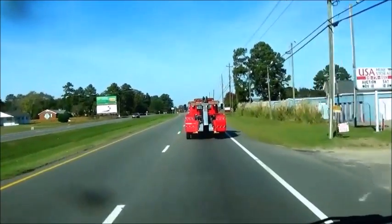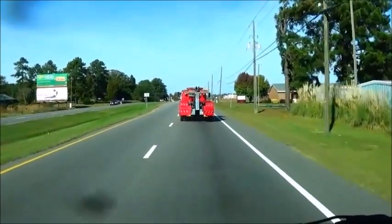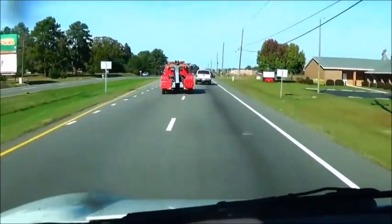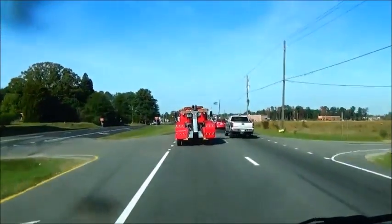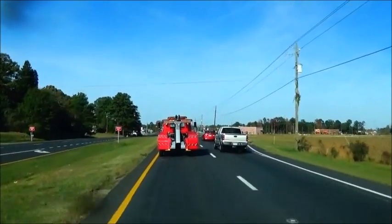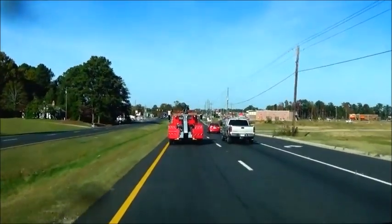Not on my own truck here. Got Jordan, my son, in front of us. Street Drive 64. We're on our way up to Greensboro, North Carolina. I think we got about 60 miles, maybe 70 miles, something like that.